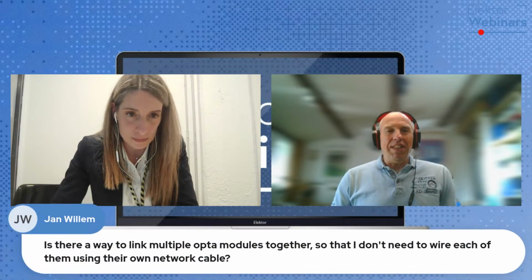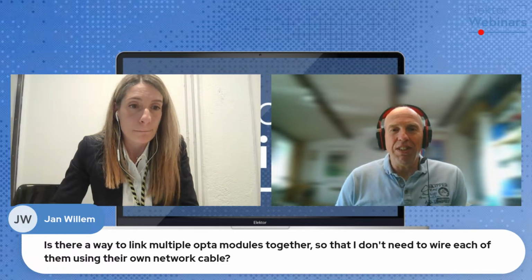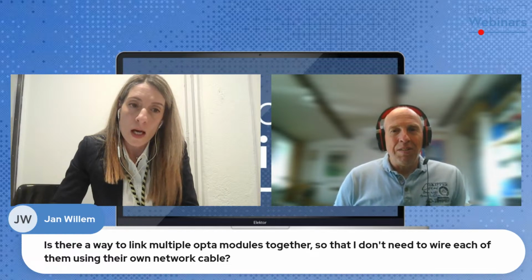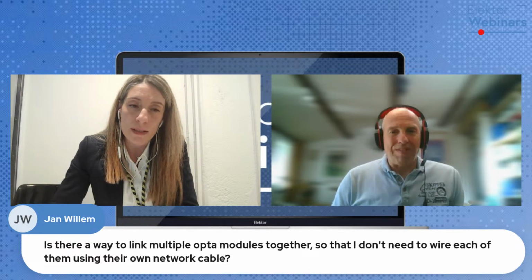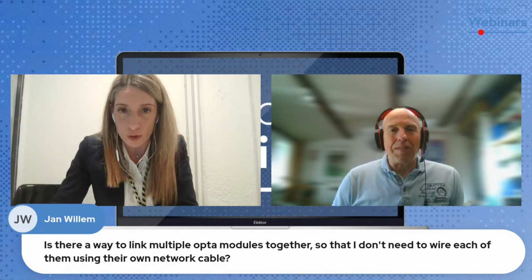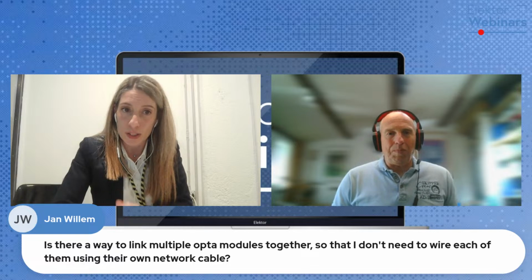Yeah, here is a question. Is there a way to link multiple Opta modules together so that I don't need to wire each of them using their own network cable? Multiple Optas together. So, I mean, we have several ways of connecting Optas, but it depends on what you need to do.